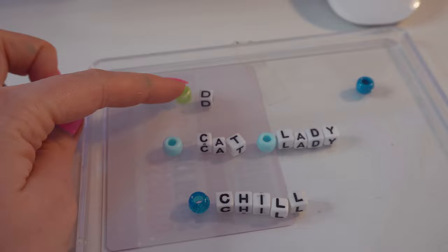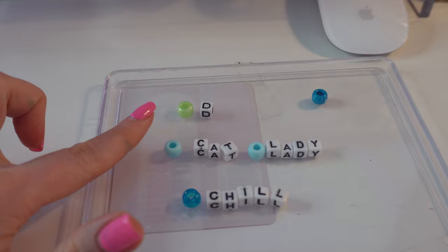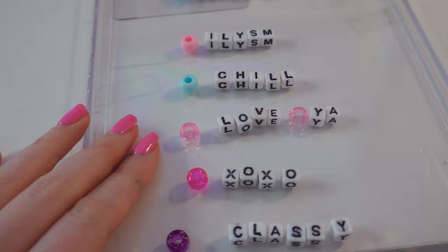D. And then this is the one that I'm not sure if it needs a word with, but that's the color. Also, I wanted to mention these are going to be bigger than these. She requested 7.5 inches, so I'm just going to make them a little bit longer. So we're going to start off with these ones first because I'll just do the size of my tray.